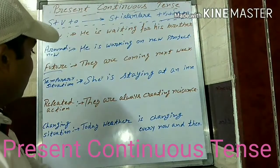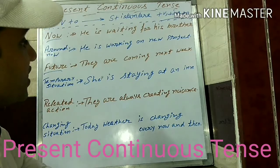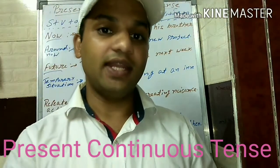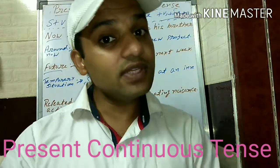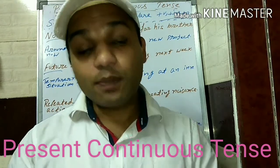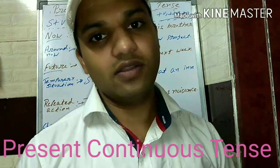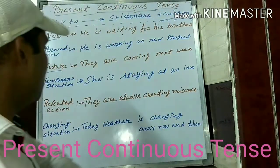Okay, so next one, it is used for a temporary situation. For example, she is staying at an inn. She lives in her own house, it is her permanent situation. So temporary is, at present she is staying at an inn. For those kinds of situations we use it.